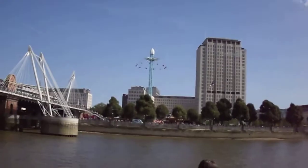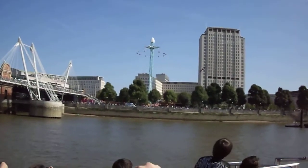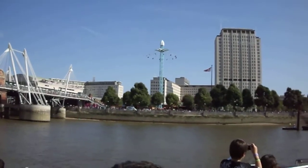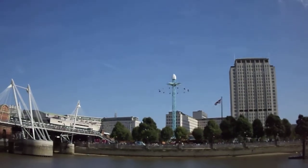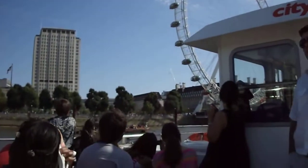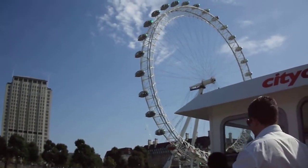And as we keep looking to the left, we've got the London Eye. The London Eye, Europe's largest observation wheel. It stands at 135 metres tall, and it consists of 32 individual glass capsules or pods. They each represent a borough in London.